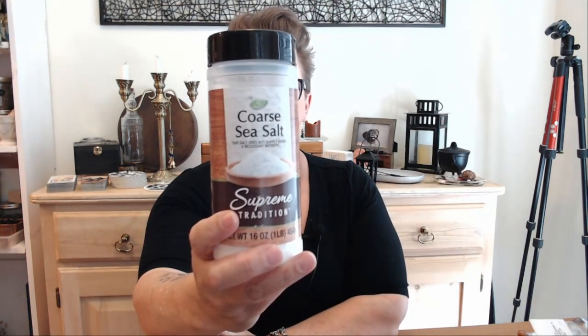some coarse sea salt, and the thing that I am the most pleased about, because I have never seen it at my dollar store, pink Himalayan salt. I am so happy I found this. A dollar. This is 1 pound. I have the Himalayan salt that I am almost out of. I got it at the regular grocery store, and I think it cost me like $7. So to find this for $1, I was so happy.